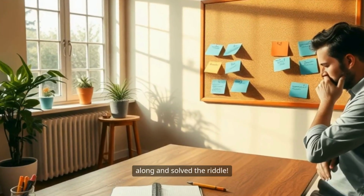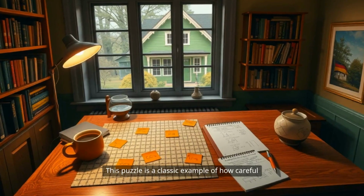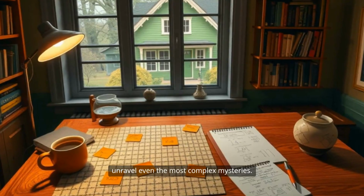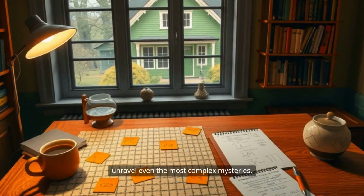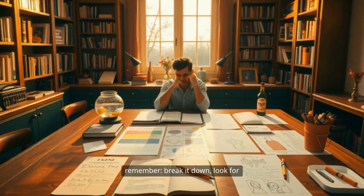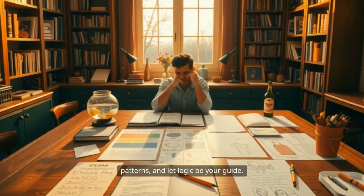Congratulations if you followed along and solved the riddle. This puzzle is a classic example of how careful reasoning and attention to detail can unravel even the most complex mysteries. So next time you face a challenging problem, remember, break it down, look for patterns, and let logic be your guide.